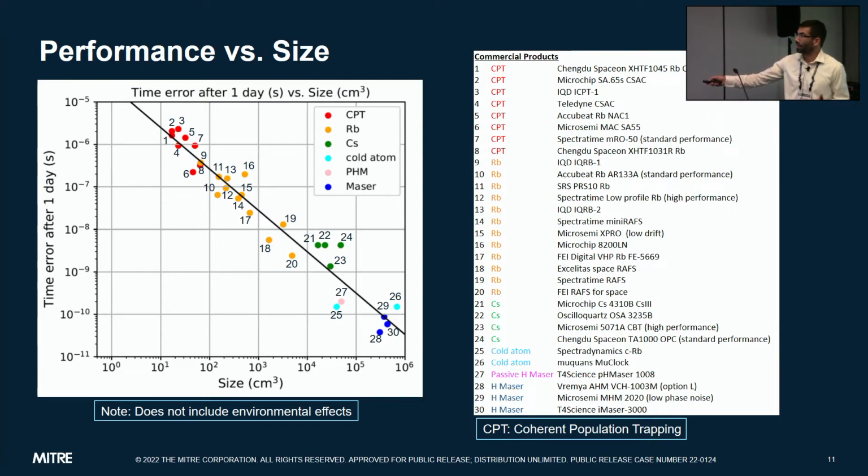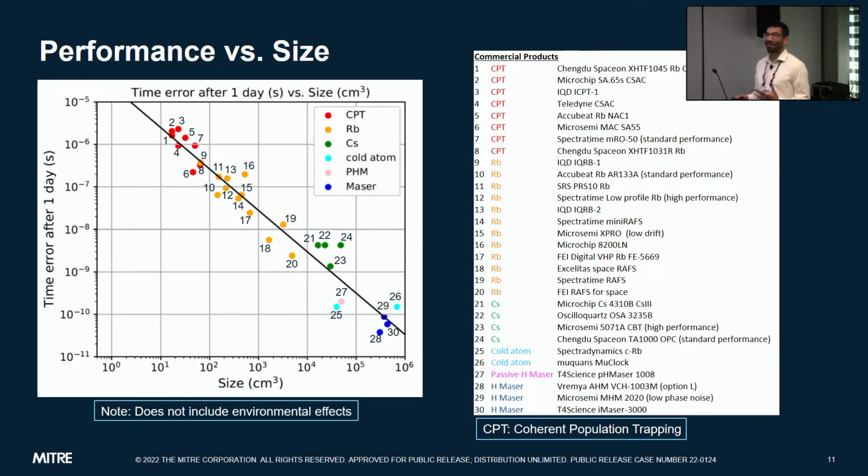We now plot the time error after a day based on the previous equation as a function of size. It's a log-log plot. The legend is shown here. Again, emphasizing TempCo and environment is not included here. That would only make things worse. When we did that, we saw something really fascinating, which is that every single clock on the market fell on this linear trend line, that's a power law on a log-log plot, to within an order of magnitude.